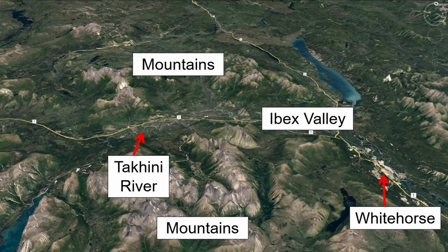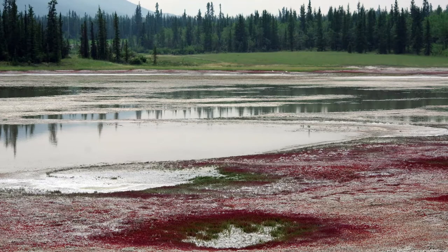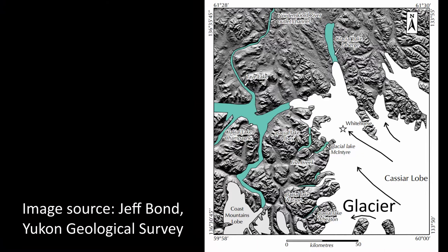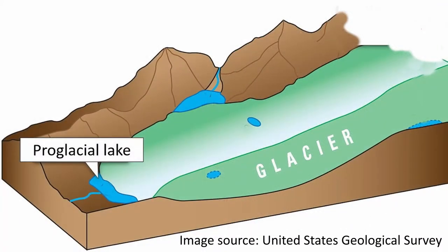When you look at the area now, you see mountains, the Ibex Valley, Takhini River, and several small lakes. To the geologist, the Ibex Valley is much more than that. It was once the bottom of a long, narrow lake named Glacial Lake Champlain. Glacial Lake Champlain formed towards the end of the last ice age when the glacier started to melt, perhaps about 11,000 years ago. Geologists call this type of lake a proglacial lake.